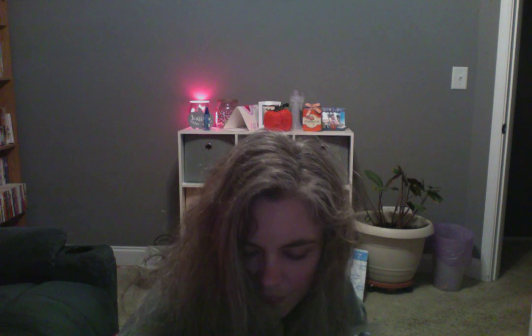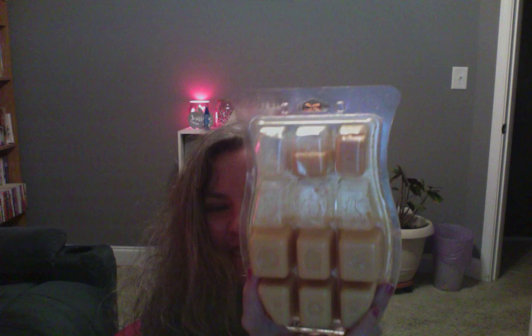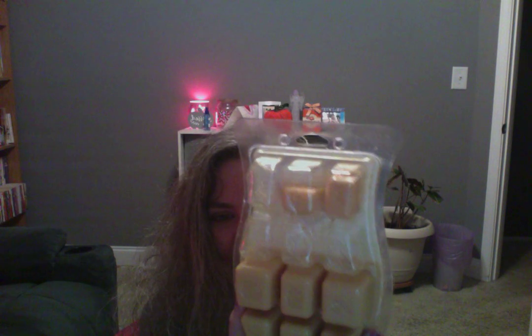Where am I at? Day 4. A scent you would be comfortable bringing to work. Vanilla bean buttercream, because everybody loves vanilla, and I want you guys to see where I am. And there's a lot of vanilla bean buttercream in this month, so I think I'll be to no more than half of a brick for sure.